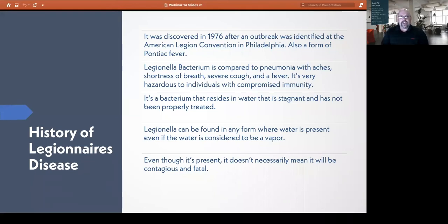It was actually discovered back in 1976 at an outbreak, and it was identified at the American Legion Convention in Philadelphia. Hence the reason why it's called Legionnaire's disease is because the American Legion Convention is where they actually identified this. Legionella or Legionnaire's disease is also a form of Pontiac fever.